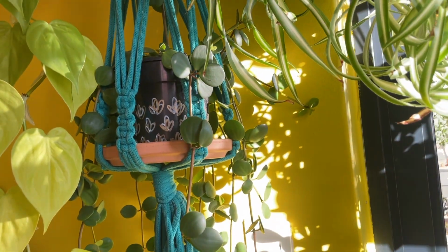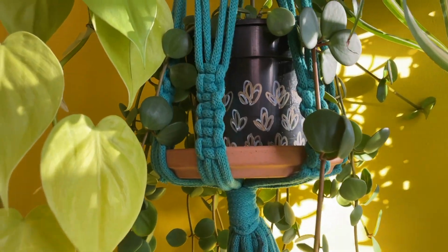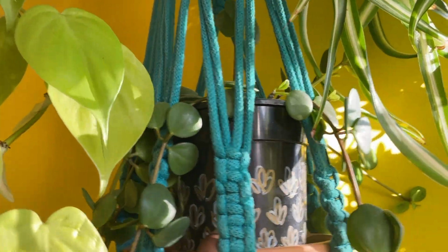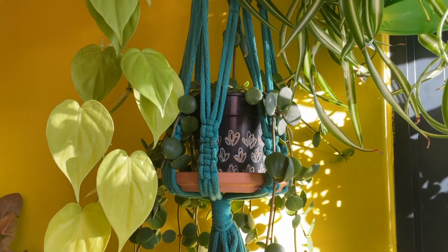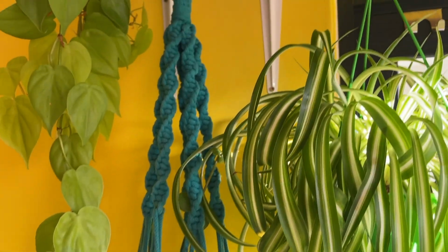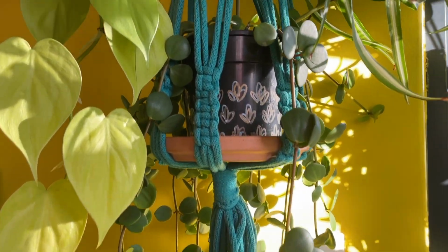I'm saying y'all can fight me about it because I'm basically kind of complimenting myself, because I really like this. I really like these random markings, and I might return to my planter decoration era. And also the macrame, it's really great.